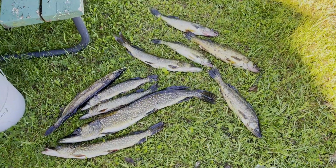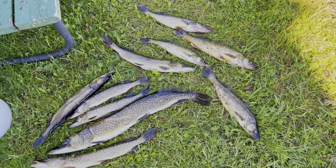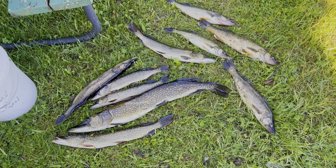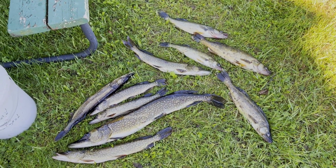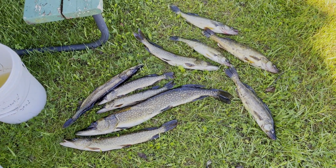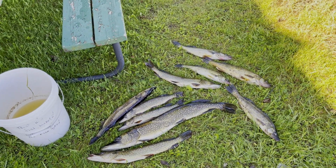Here's the pile of fish I'm starting on. Got some nice walleyes and some nice pike for pickling. Not pickling the walleyes, we're gonna fry those up, but got enough for a few pickle jars, so time to get to work.